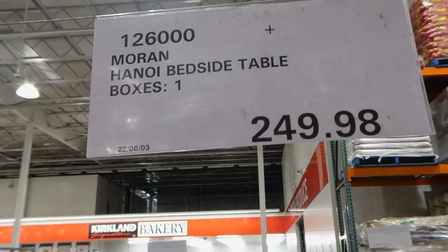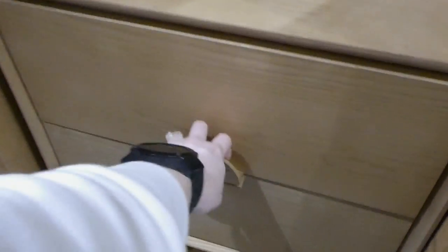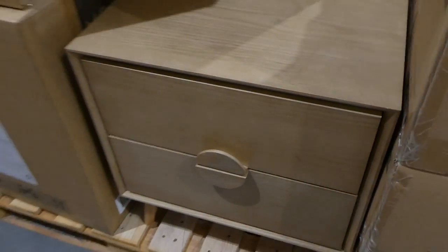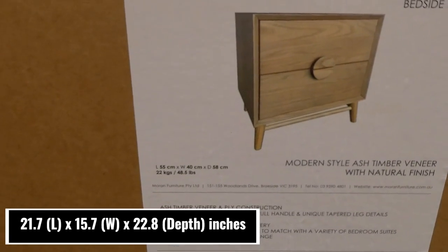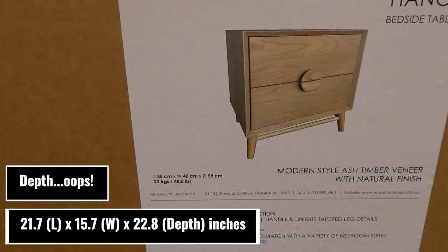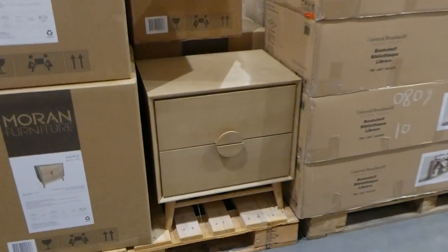Hanoi bedside table. This is $249.98, so it's on manager special. I've noticed these ones are becoming more and more popular with the round handles. So you can see here, it's got all the stuff to anchor it, right? I think that's pretty standard now, that most products would come with what you need to anchor it to your wall for safety. So it's a modern style ash timber veneer with natural finish, and it's 55 centimeters in length by 40 centimeters width and 58 centimeters in diameter. And it weighs 22 kilos or 48.5 pounds. And it's just the one. So that's really nice. And you can see the little legs down there.